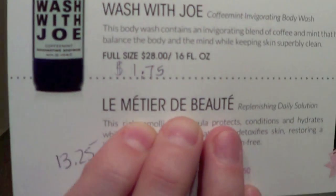And the last thing that came in the box this month was from, and I'm going to butcher this, I know I've seen this brand spelled so many different ways, but I've never actually heard it pronounced. So it's this one, Le Métier de Beauté. We got to sample their replenishing daily solution with an SPF of 30. It's just a sample packet like this, but this stuff is crazy expensive. This is 1.7 ounces for $225. That's a lot of money for 1.7 fluid ounces. I would never pay that ever for this, and I've bought what I consider to be very expensive creams before.